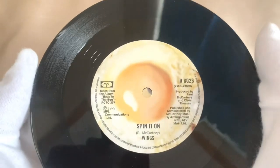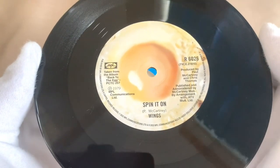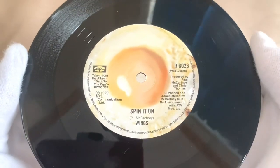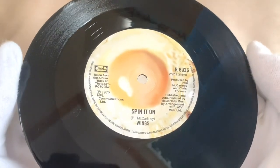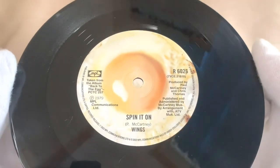So Spin It On then, of course we've got MPL on the left, and from the album Back to the Egg, 1979 MPL Communications Limited, with the catalogue number on the right then, and produced by Paul and Chris Thomas again, with Spin It On, written by Paul and performed by Wings.